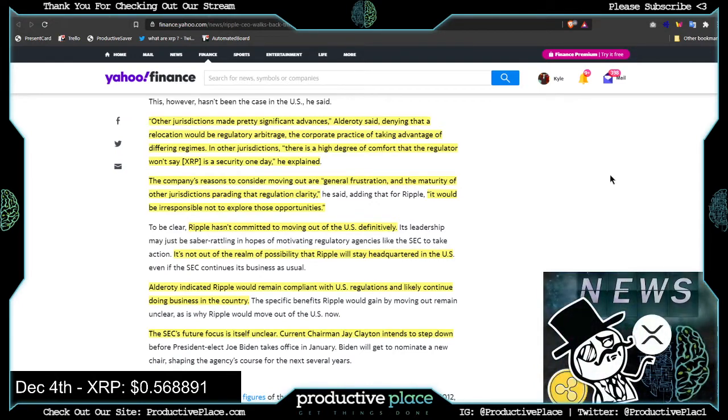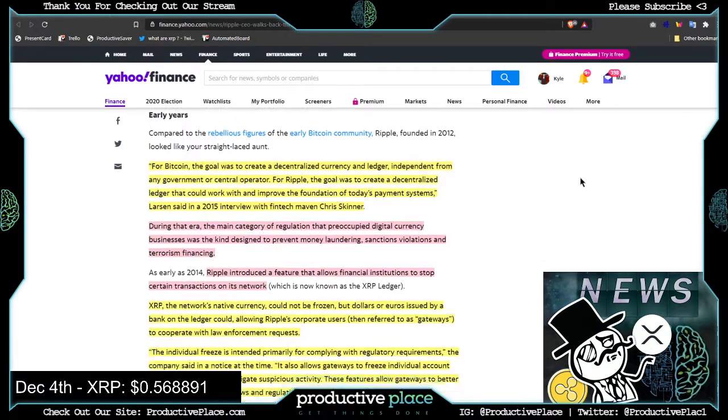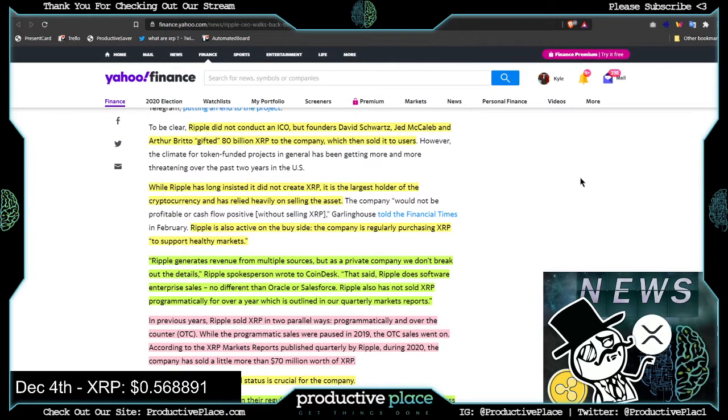It would be irresponsible not to explore those opportunities. Ripple hasn't committed to moving out of the US definitively. It's not out of the realm of possibility that Ripple will stay headquartered in the US. Already indicated Ripple would remain compliant with US regulations and likely continue doing business in the country. The SEC's future focus is itself unclear. Current Chairman Jay Clayton intends to step down.